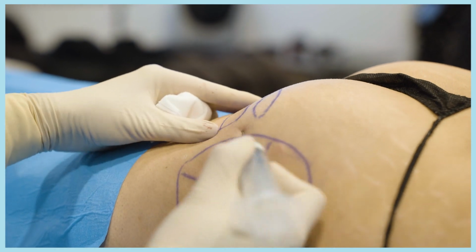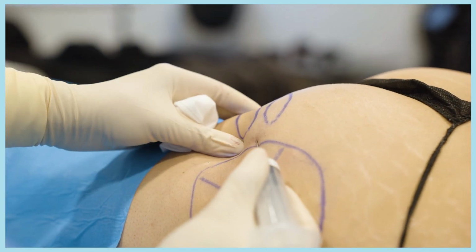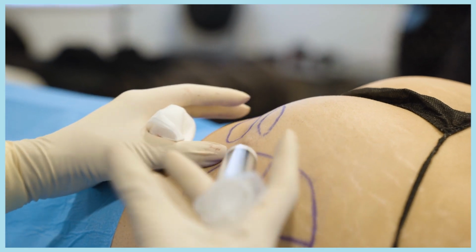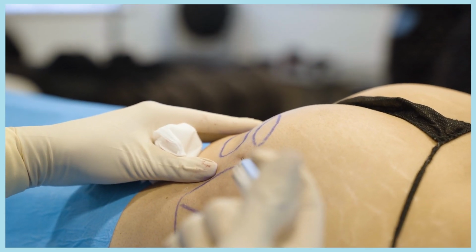Yeah, see, so just as we've done that, and we've gone through with the cannula, we've actually broken up, can you see that? We've broken up some of the bands. Yeah, in the way that subcision would. It's similar to subcision. And then the nice thing is we can then fill it back up again. There you go. How was that?